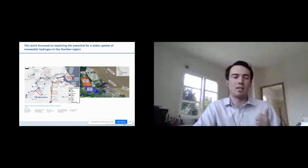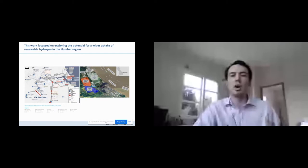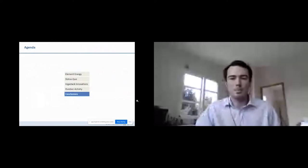So this considers the feasibility of connections, the cost, the business case, and engages with stakeholders to start to form stakeholder groups so that they can be informed as things change throughout the 2020s. And this work has informed the ongoing Gigastack work, again improving the likelihood of success in this project.